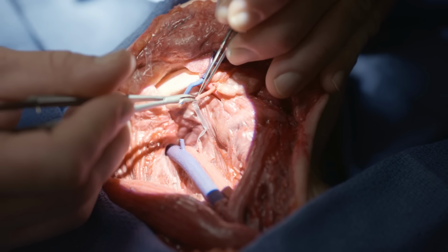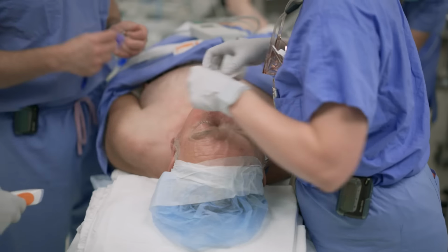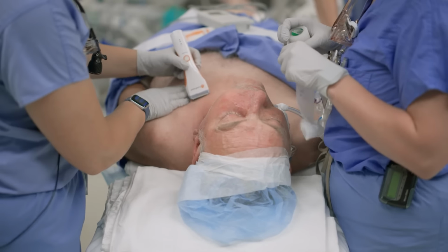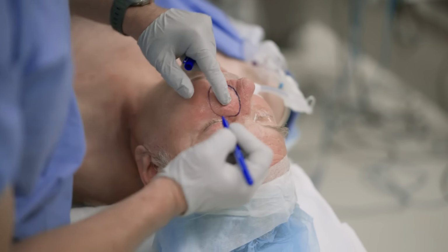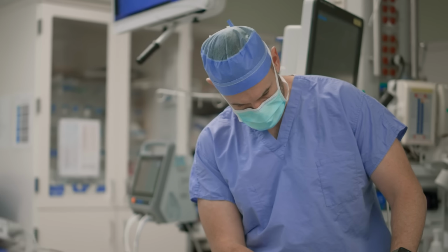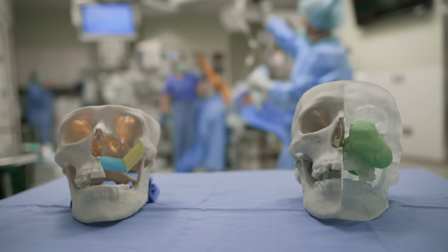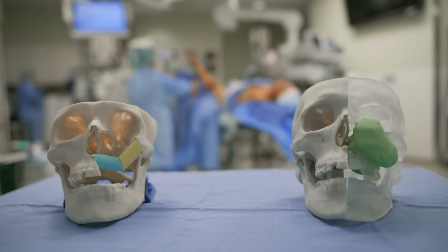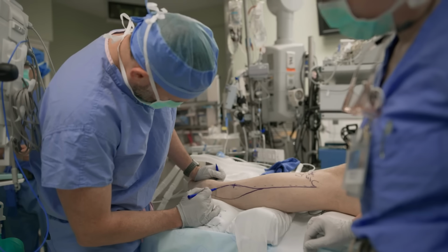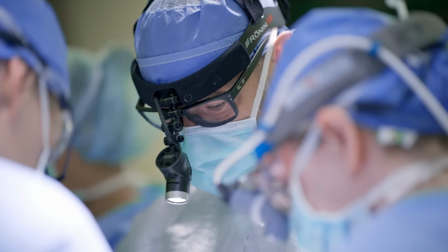We have a patient coming up who has a tumor that's replaced most of his upper jaw. And we have to remove that tumor and therefore remove half of his upper jaw. And we rebuild that with bone from the leg. So we're going to take his leg bone and fold that into the shape of his upper jaw bone. And then we're going to bring that nutrition to that bone by sewing the artery from the leg to an artery in the neck. And this is a task trainer that simulates that portion of the procedure, which is critical to the success.